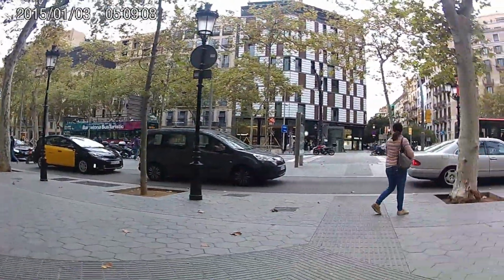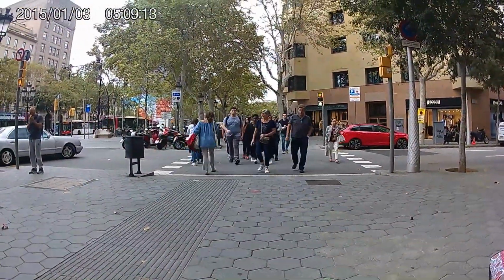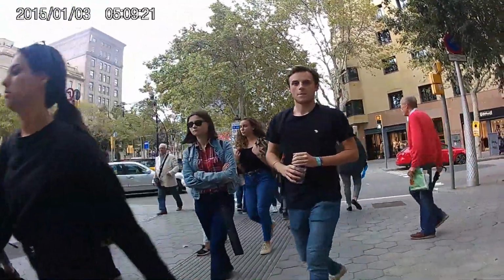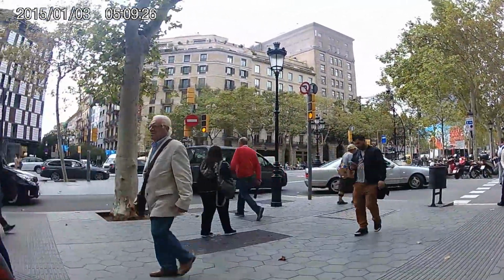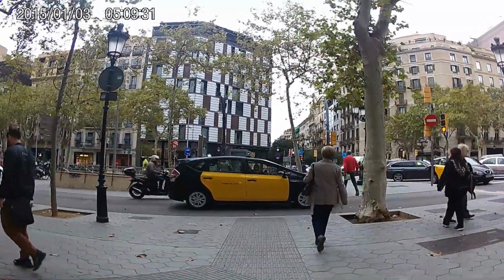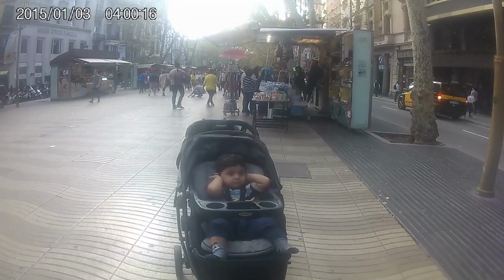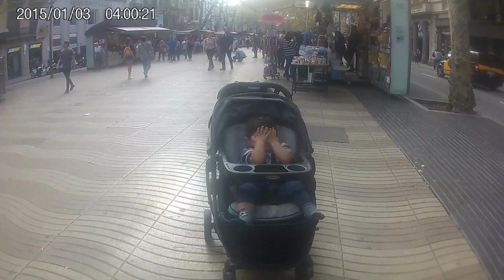Passeig de Gràcia is without doubt Barcelona's most famous and elegant shopping street. This is where the Barcelona flagship stores of many global fashion designer brands can be found. You can also find excellent restaurants in some of Barcelona's best hotels on Passeig de Gràcia. It is also generally thought to be the most expensive street in Barcelona and perhaps even in Spain in terms of real estate.